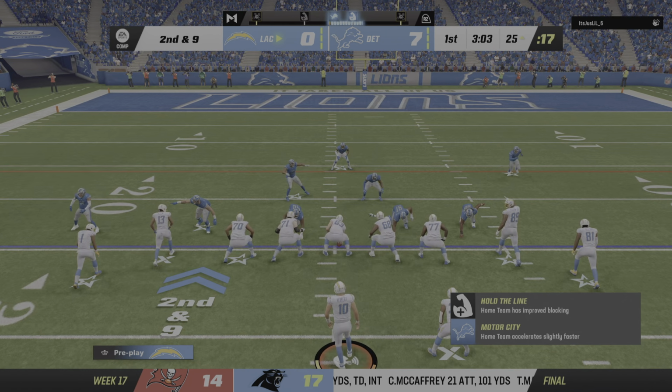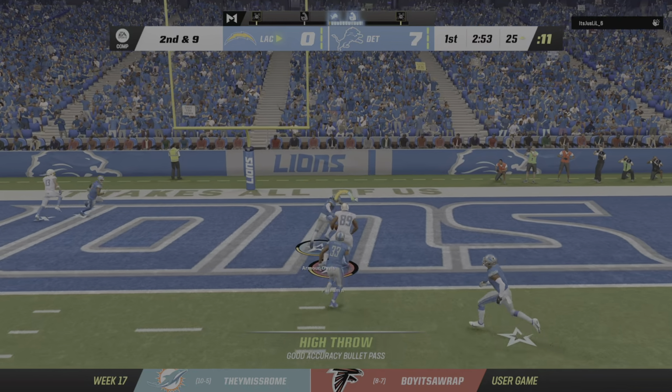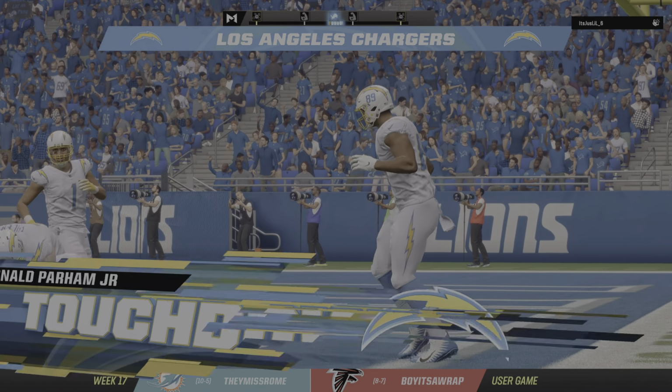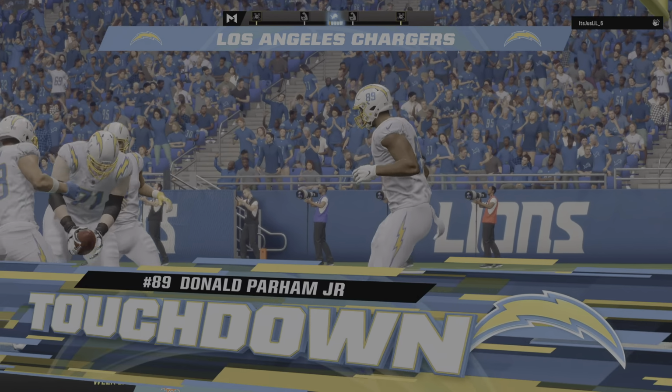Throwing again on 2nd down. Herbert. He's got his man. It's caught. Touchdown, Chargers. Donald Parham, his 17th touchdown now on the season. And the Chargers are able to match the opening drive touchdown against them with one of their own.